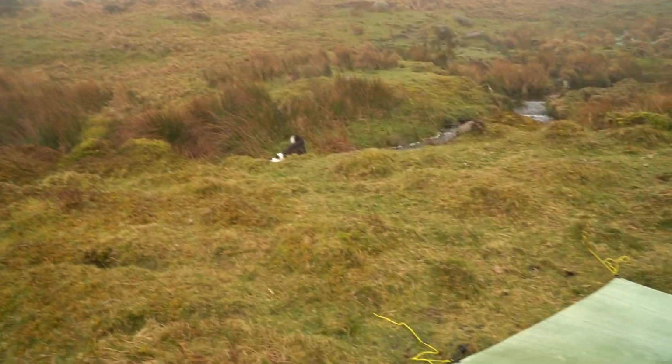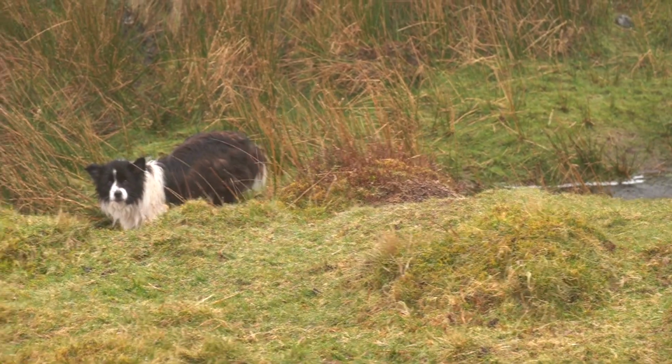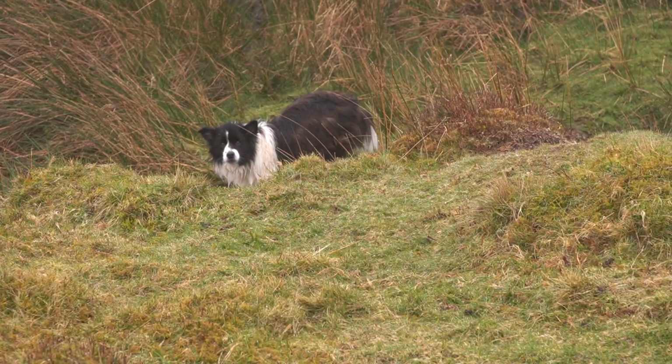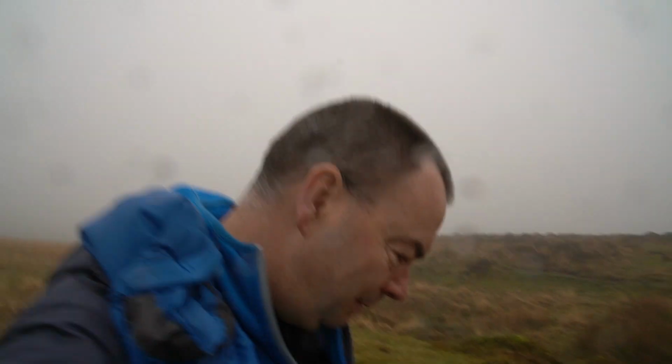Of course, Lassie has obviously found some water to play in as usual. The forecast did say mist today, and they're not wrong. I think mist most of the day too. Alright, that's enough of me out here. I'm gonna nip back in.